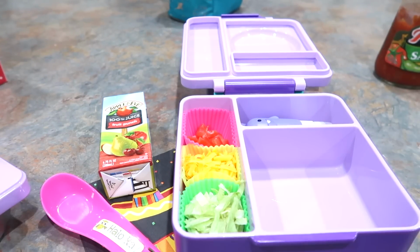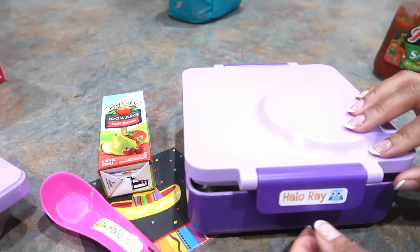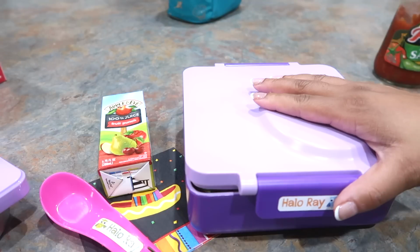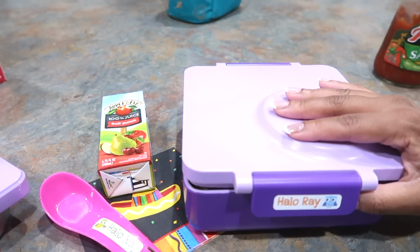Okay, y'all, so I just want to quickly share with you guys the setup. Let me share with you guys the lunchbox. This lunchbox here is the Omie box, an oldie but goodie. I've had this lunchbox since Halo was, I believe, in preschool. Absolutely love this lunchbox, and we will continue using it.